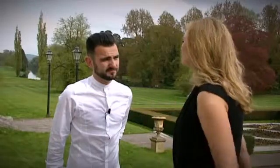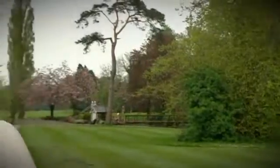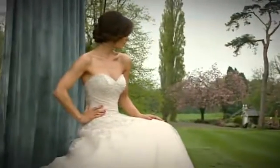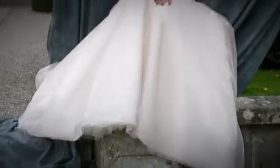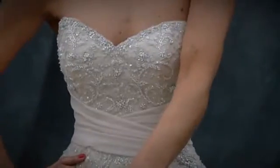So for any girl who's dreamt of being a princess on her big day, this is the perfect dress for her, Rob, isn't it? Yeah, this is definitely Hollywood glamour from Cinderella's Closet Cork. It's a beautiful 50s inspired ball gown. Think Grace Kelly, Marilyn Monroe, Audrey Hepburn, the great icons. It's a beautiful beaded and crystal detailing ball gown.